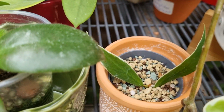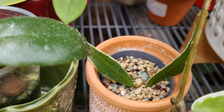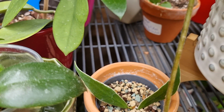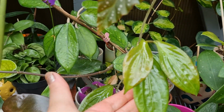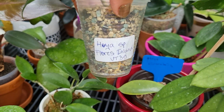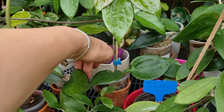I cannot wait for this Hoya Polyneura variegated to grow for me. I just placed it in a pot because I didn't see any sign of growth, and maybe it's going to give me new leaves. Another one that is growing, and it's absolutely gorgeous and beautiful. This is my Hoya species, Flores Island. Very gorgeous, absolutely beautiful.